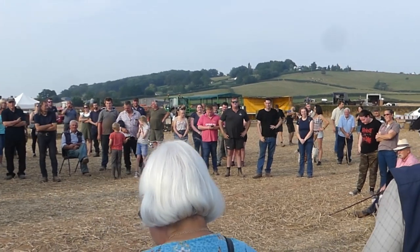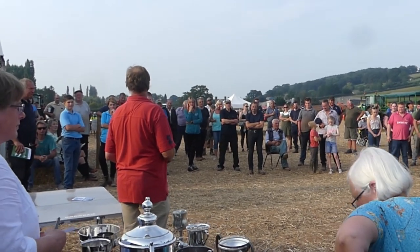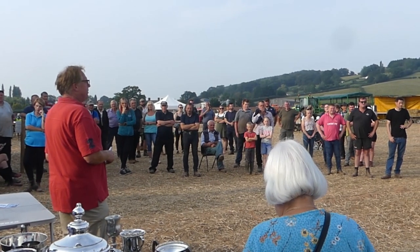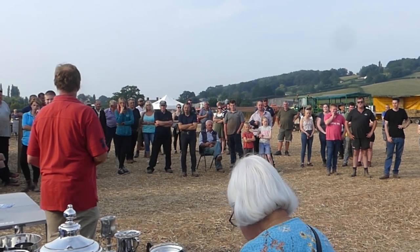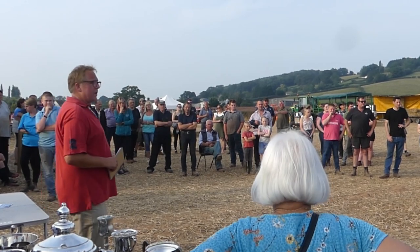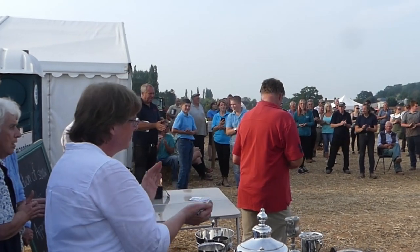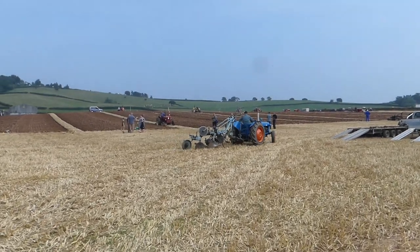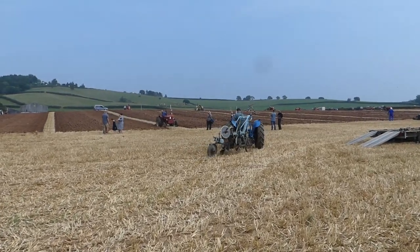Today wouldn't be possible if it wasn't for the generosity of landowners and farmers, which you're all aware of. I'd like to thank the Beret family for allowing us to be here, and the Williams family for kindly doing everything they do for us, as they have done on many occasions. We're extremely grateful, and this wouldn't happen without their help, so thank you very much. Just overheard there that 72 tractors have entered. What a show.